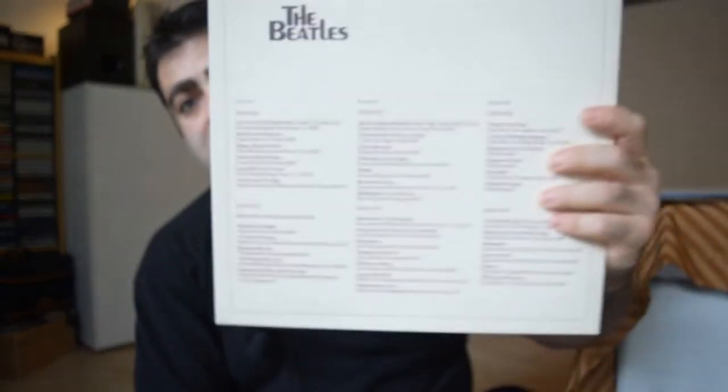Okay, so we have here I'm Gonna Sit Right Down and Cry, Roll Over Beethoven, Hippy Hippy Shake, Sweet Little Sixteen, and all the early Beatles songs. I mean, this is the exact copy of the other boxes that you have, the 3 record set. It's just a different packaging, different pressing. So this one is a very nice pressing, fully laminated. And when we take the three vinyls out, this is the back, this is the box. And all three vinyls come on a red label, but the first one is the Silver Beatles.